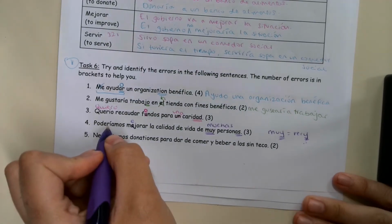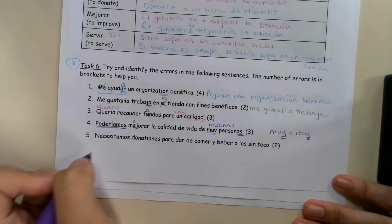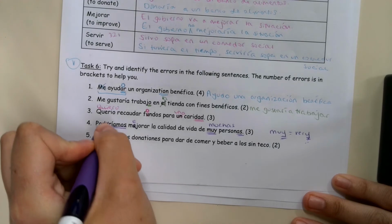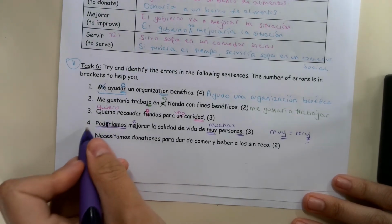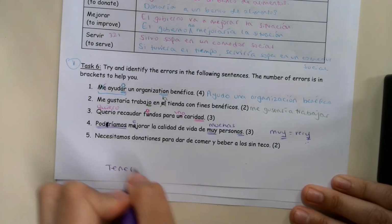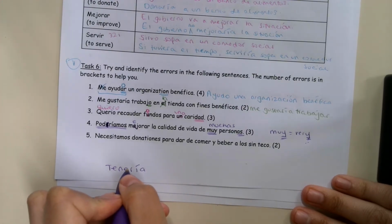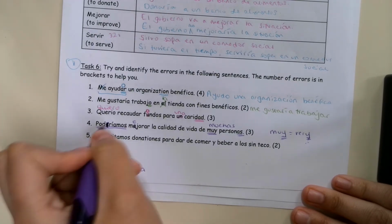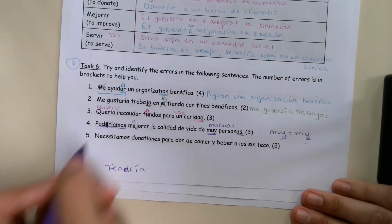And our last one, so this is our conditional tense, podríamos. A couple of verbs are a bit irregular in the conditional tense, and poder is one of them. In the conditional tense and in the future, we've seen before, we don't need that E, podríamos. It's a bit like tener. When we say I would have, we don't say tenería, we say tendría, okay? Because there's a slight change. It's exactly the same with poder. There's a slight change and we don't need that E, sorry.